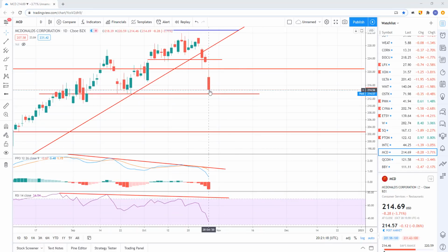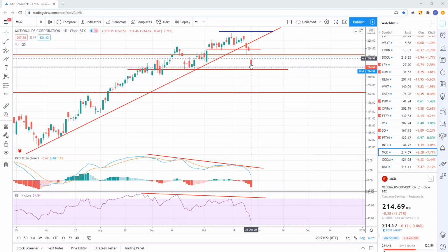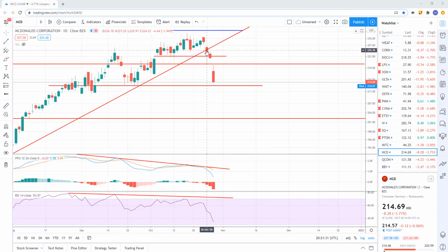Mickey D's continuing lower, closing at the bottom of the day. Just really weak bearish price action today. Gap down and a sell-off. That's what you want to see when the momentum's to the downside. So right now, we caught this trade on the initial breakdown right here.